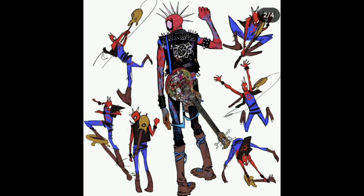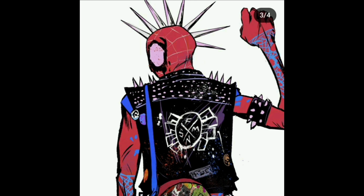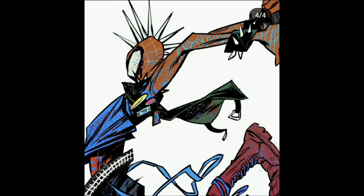But the bigger ones have more detail, obviously, and the littler ones are just different poses and working out how to design him and how he would work as a character. He does have a lot of detail in him. He has a lot of different stickers, colours, pins, and badges all over his costume and his guitar. He has spikes everywhere. And his hair, I don't know how his hair fits in his mask. He has so much of that hair.